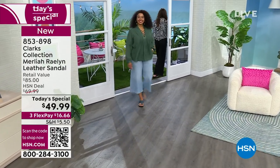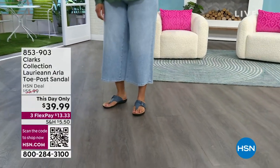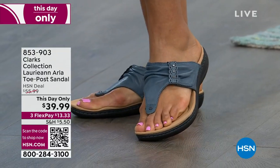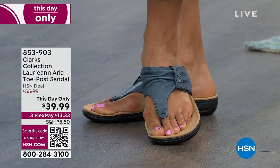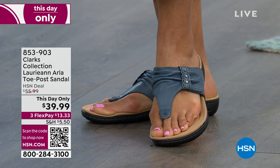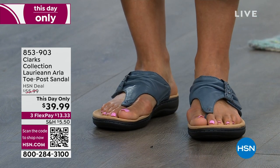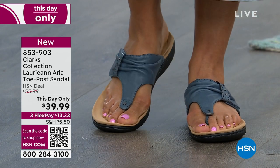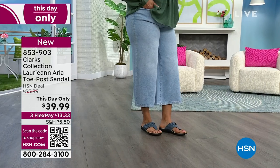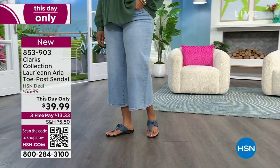So we also have for you, this day only, because we are about to sell out of the blue and the other sandal. We already sold out of the white. So we wanted to give you another option as well. This is Clark's collection, the creme de la creme, the cream of the crop. This is the Lorien Aria toe post sandal for $39.99. So wow, wow, wow. When you can get ultimate comfort in these shoes, anywhere you look, are $85 to $100 all across department stores. When you can get this day only, and only until midnight, $39.99.